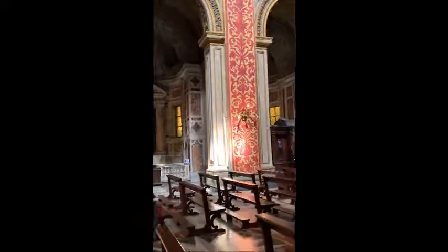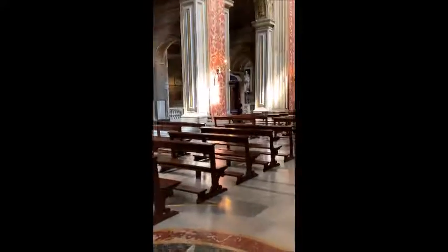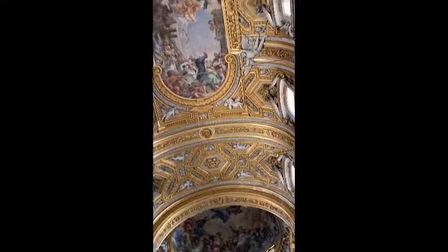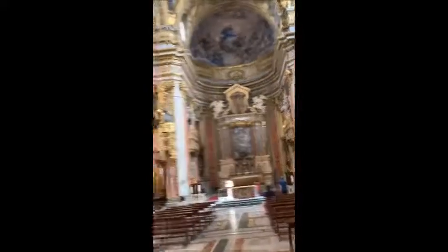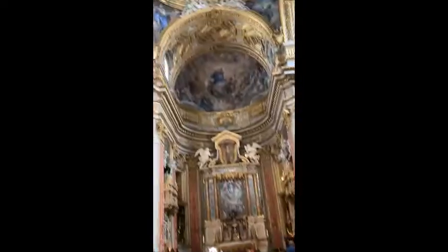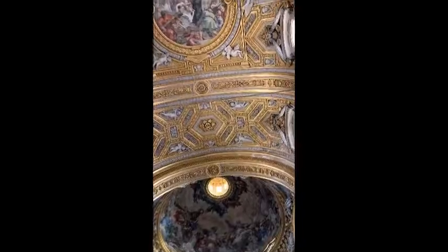This is the entrance door. Here we are in the nave of Chiesa Nuova. Very ornamented ceiling. In this area of Rome, the ceilings are like that. They ornamented them a great deal during the Baroque period to give you the illusion that you're looking up to heaven through the arches and frames.